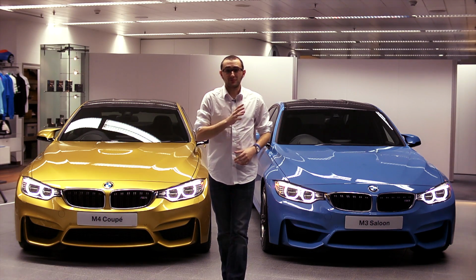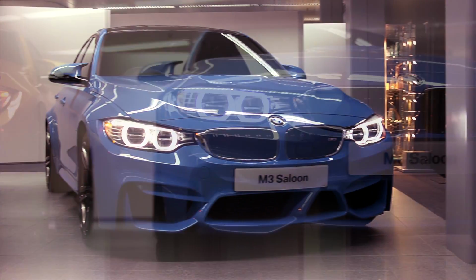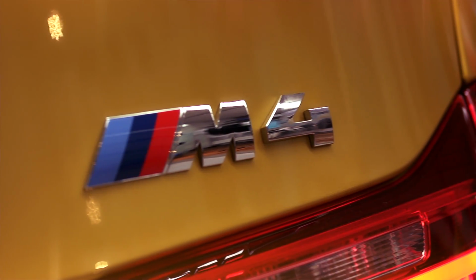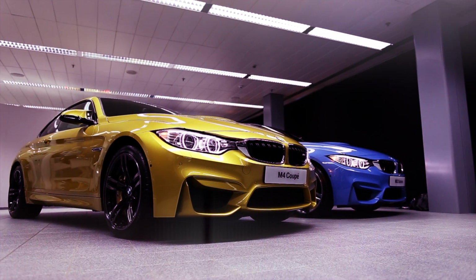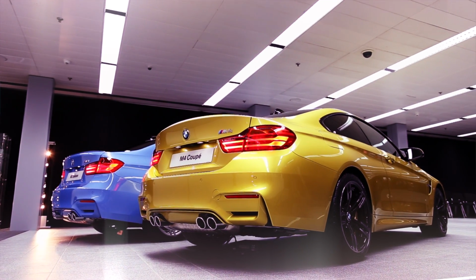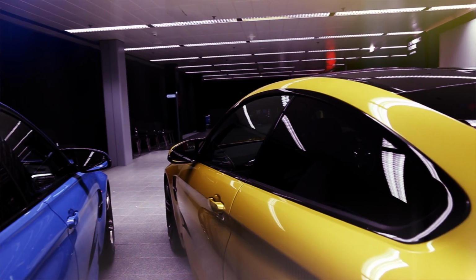These are the all-new BMW M4 and M3. One is a continuation of a legendary name, and the other is a first for BMW. Now, BMW knows that its flagship M's have to be pretty special, and as such, has created something pretty awesome.